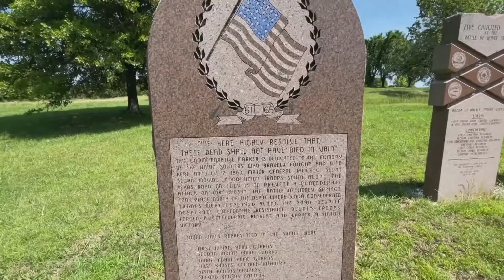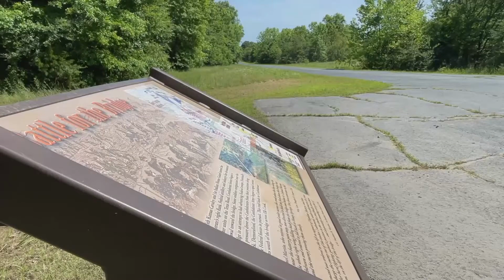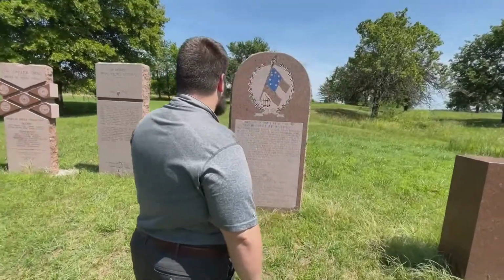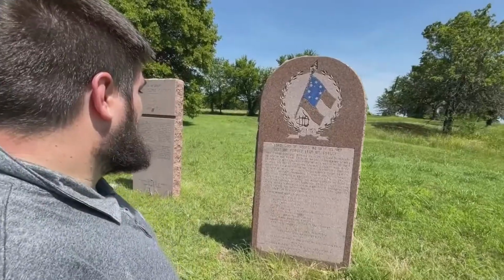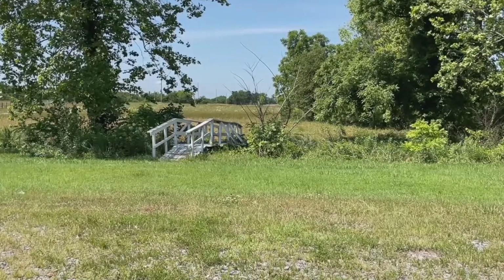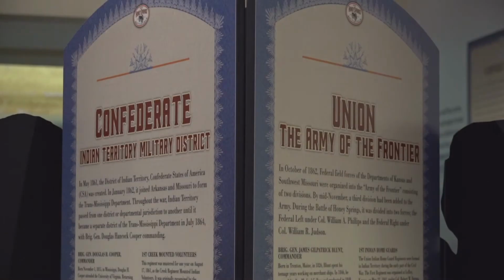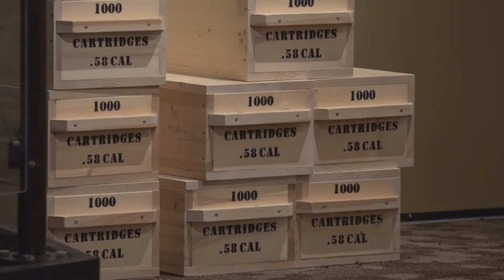A few years after the war, the bodies of Union soldiers were exhumed and reburied in national cemeteries. Those who died fighting for the Confederacy are still here. There are approximately 140 Confederate soldiers that passed away. General Blunt had buried in 1 or more graves on the battlefield which have yet to be found. In the end, the Union overtook the Confederate at Honey Springs. Various reasons led to the success, among them a summer rain that left the Southerners' gunpowder too wet to fire.